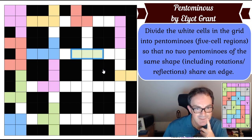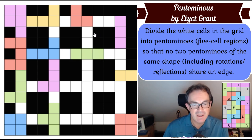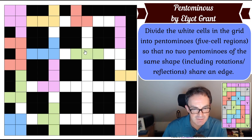Oh dear, I'm stuck. So this green could go up. And then everything gets very cluttered, and this is where the bifurcators will just immediately get to a solution very quickly. But we're not going to do that. We are going to try and figure it out logically.